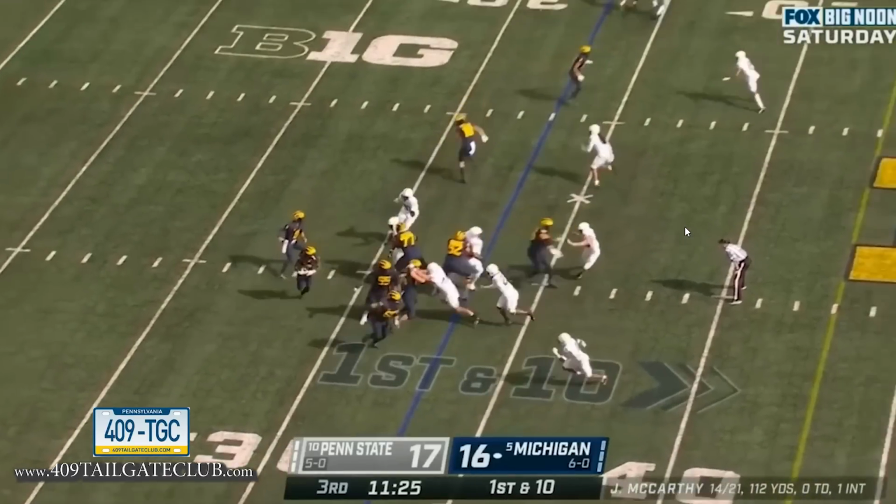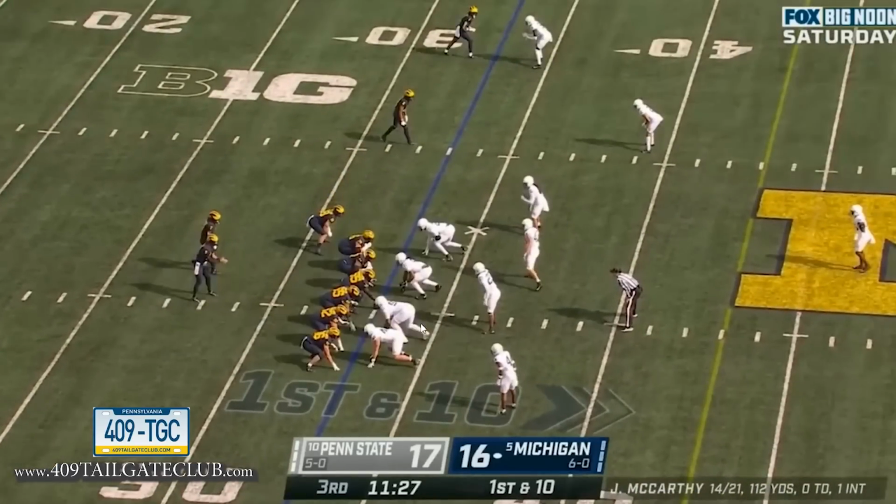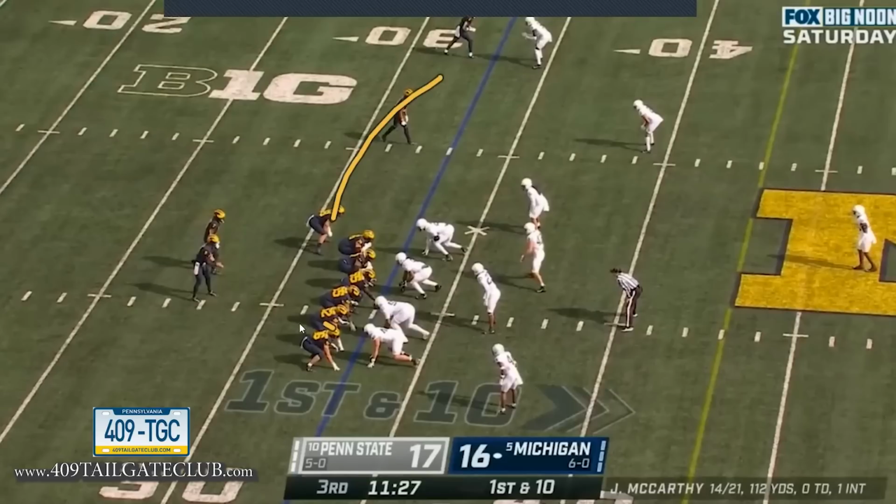So here we go again. This should look oddly familiar. Previous play before, now instead of three, it's four. You have a trips look to the field. You have a nub tied into the boundary. You have a guy inside leverage. Now you've got a guy playing outside. Guys, football's hard. It's numbers.